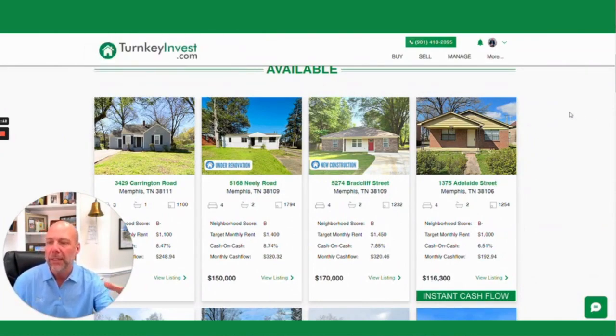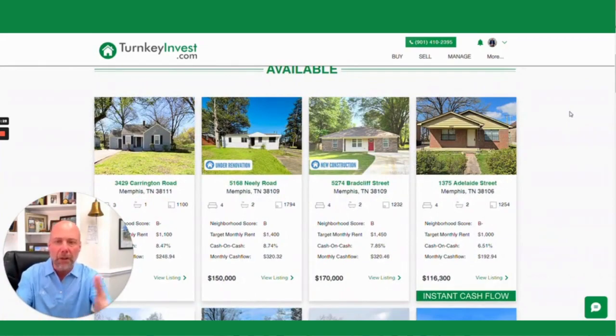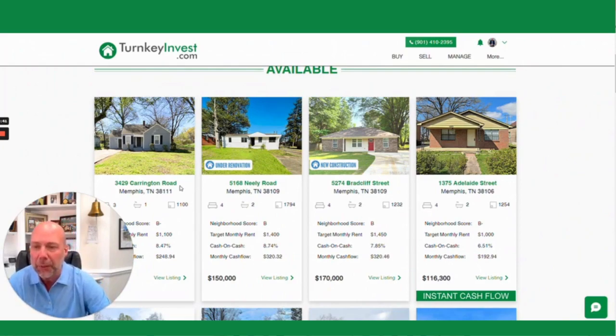So, turnkeyinvest.com last year just killed it. 200 plus properties sold to investors, 20 million plus added to your portfolios. And it's my job to find the best opportunities, create those opportunities, then bring them to you on a white glove service, silver platter, fully renovated, tenanted, and then offer awesome property management on the back end. So hence turnkey.